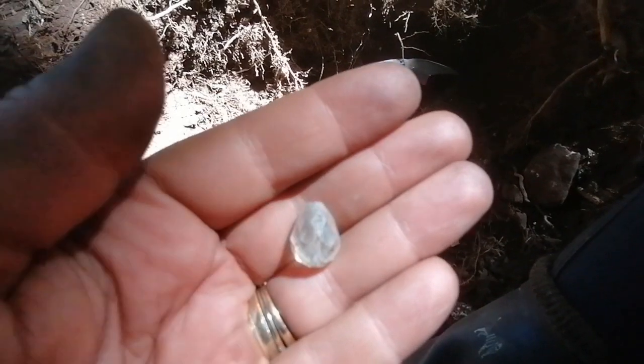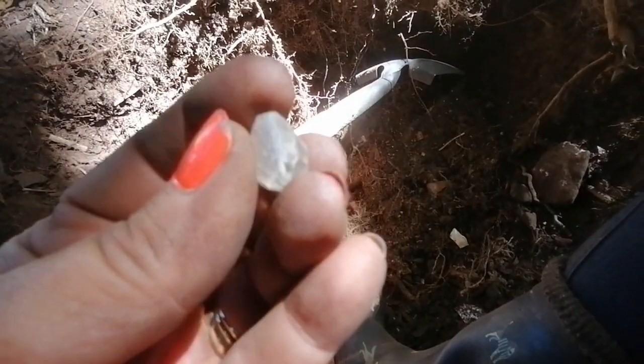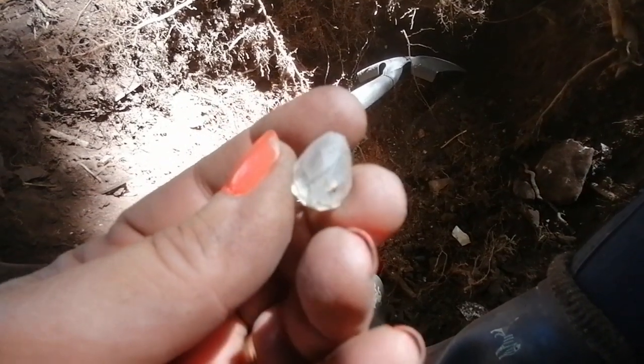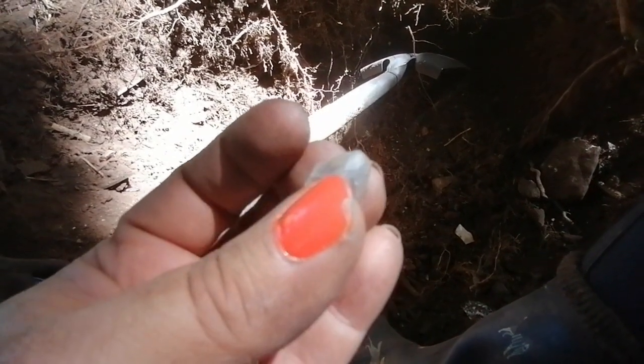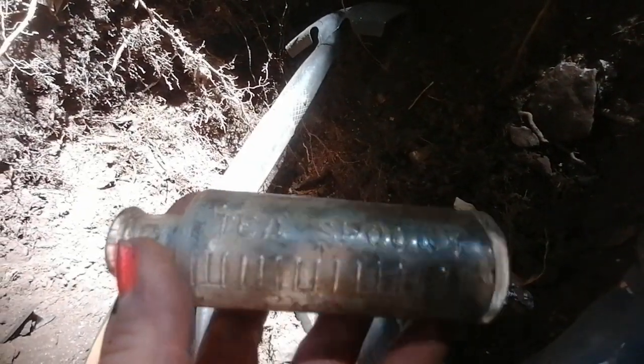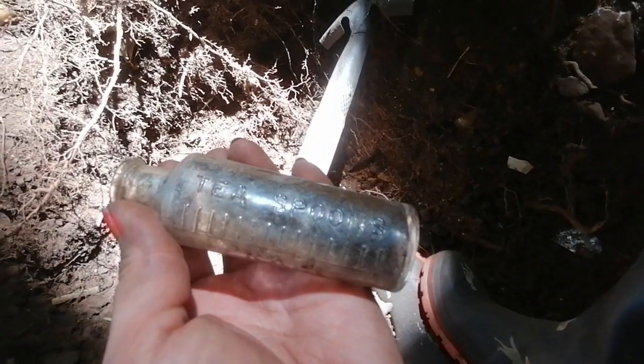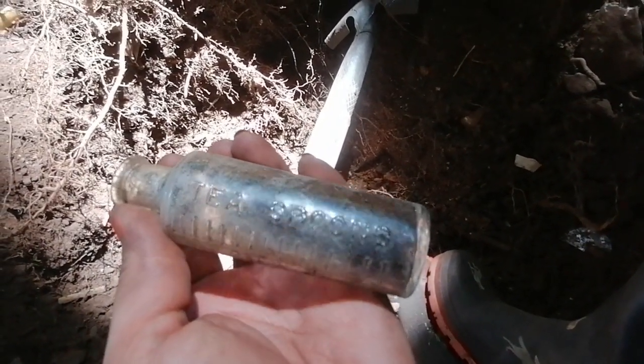Well done. Just uncovered this tiny little bead. First one of the day. Yeah, I am just going to have a little hook around there. Adorable. Never knows. Nice teaspoons. We don't have many of this shape. In fact, I think we've only got one.